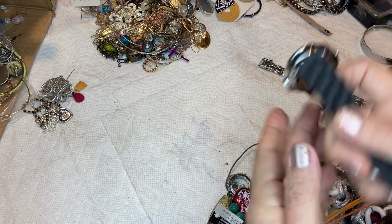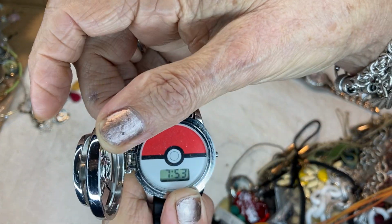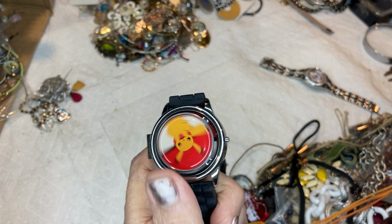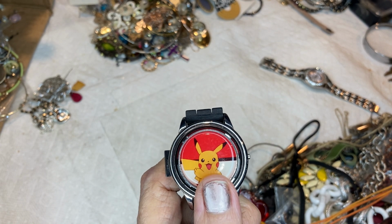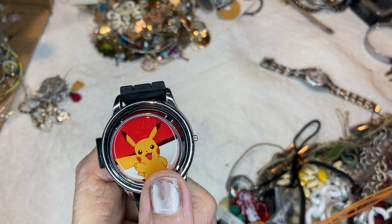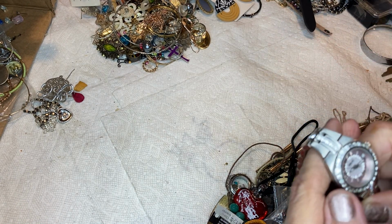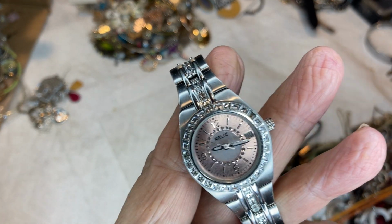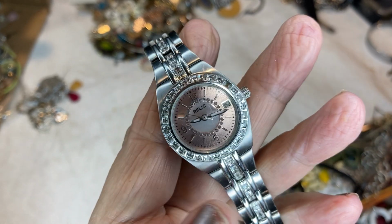And then the Pokemon watch. Remember, this had this feature right here. It's still working. Probably on Pacific time, but anyway, keeps the kids busy, right? Spinner thing. Pokemon thing, yeah, I'll do for 10. And then the relic. This is so nice. It looks brand new. The relic I'll do for 15.